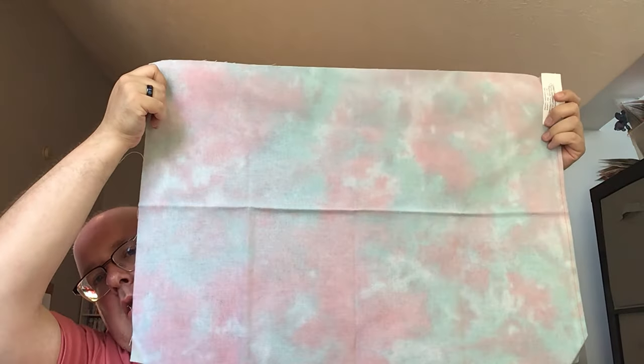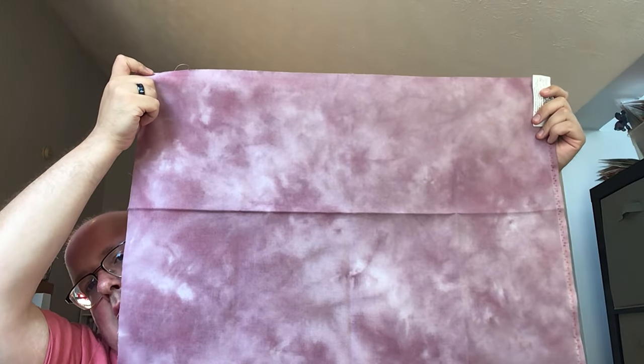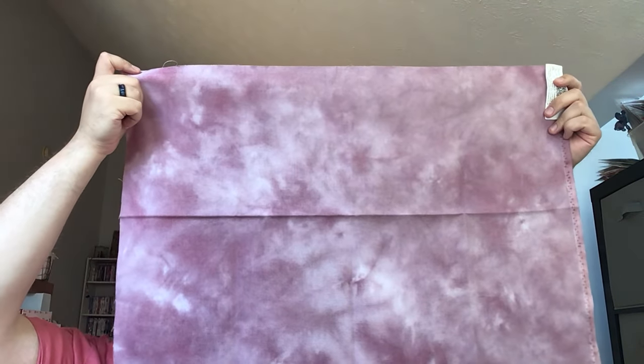These two were the colors in the spring box, summer box. This is Sunny Days. It's a 28 count Lugana. And this is Passionate Pansy, another 28 count Lugana. Not that dark.